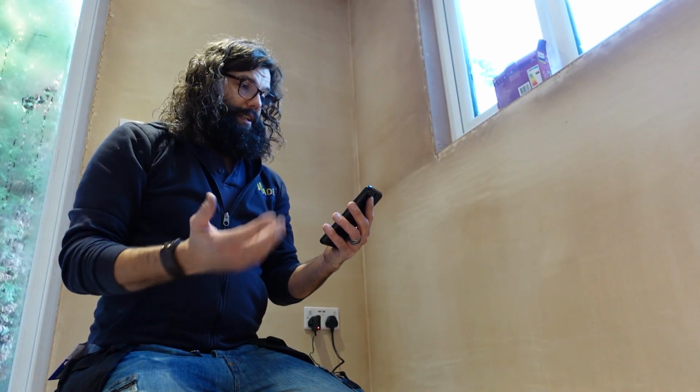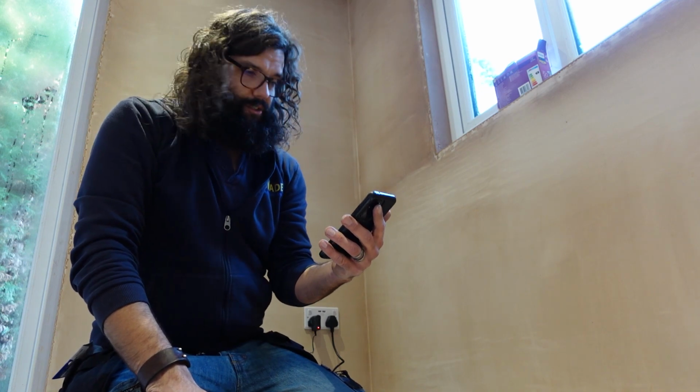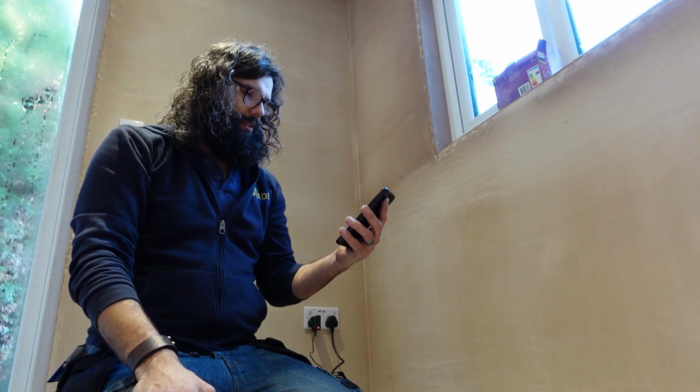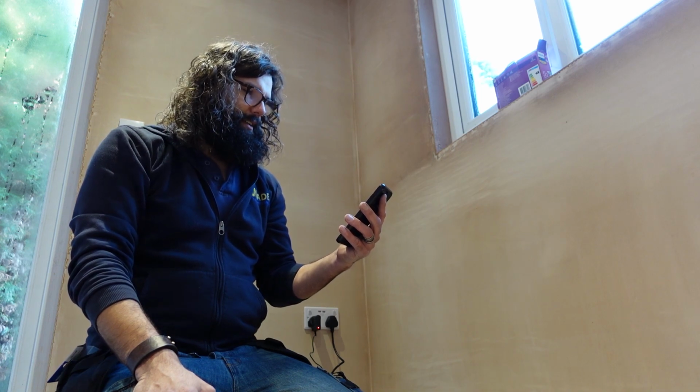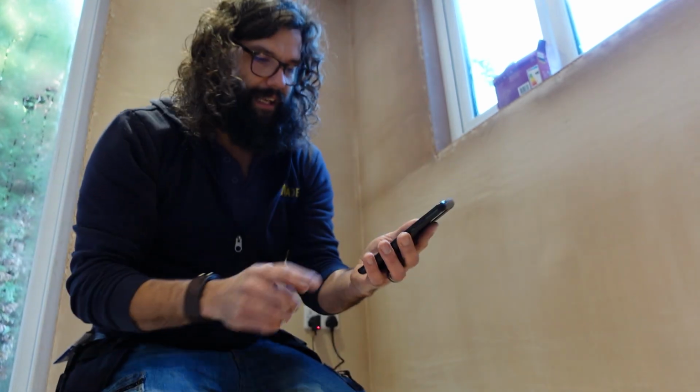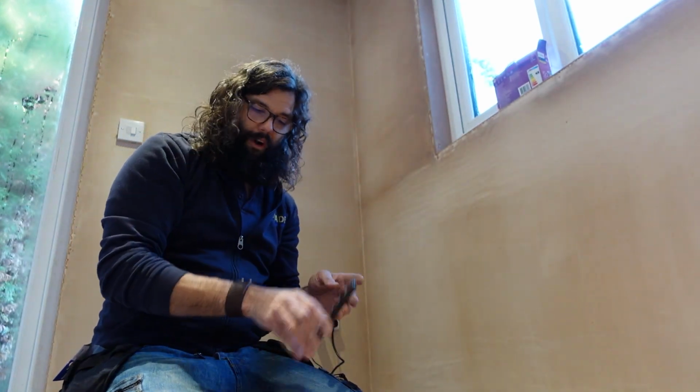So where are we? The download is 41.6, so pretty good speed. And then the upload is always much lower, but it looks like we're around 11.3. So that means we've got perfect signal out here for Wi-Fi.